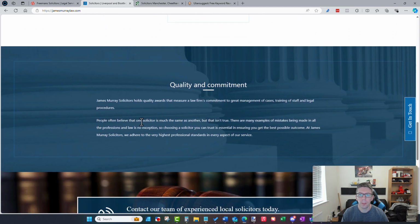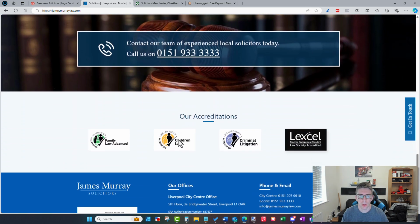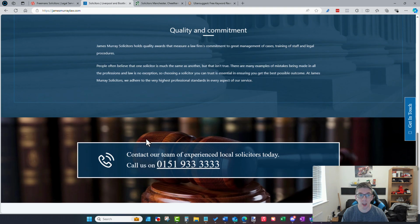Again, are these differentiation factors, quality commitment, hold quality awards? Well, awards is different. If you have got awards, then maybe they are a differentiation, the fact that nobody else has got them. I think I would potentially make a bit more of those, and the benefits of that to your clients perhaps.